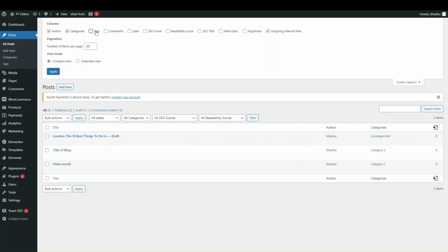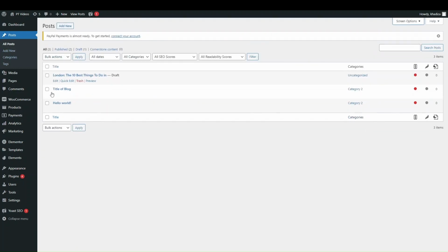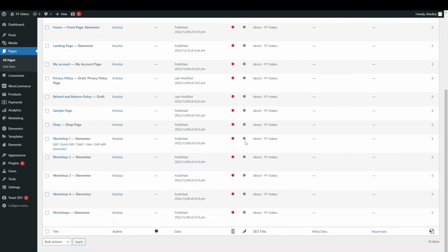Obviously you don't need them if you don't want anything too cluttered, so you can just keep the readability score and the SEO score just so you have that, and any other columns that you think you might need. But yeah, when you go into your posts, and your pages also should be the same, you'll see new columns for SEO, things like the title and the readability score and the SEO score, and that way you can keep track of what pages or blogs need to be updated, what pages or blogs are okay.